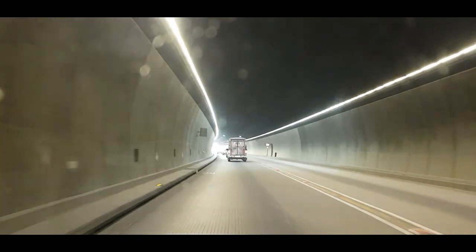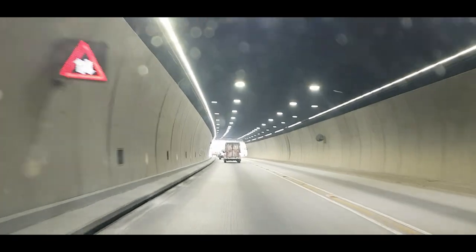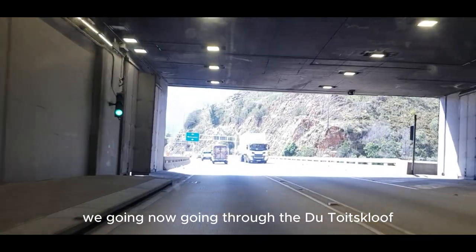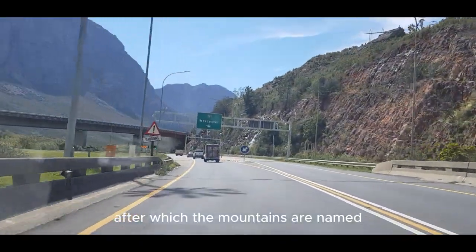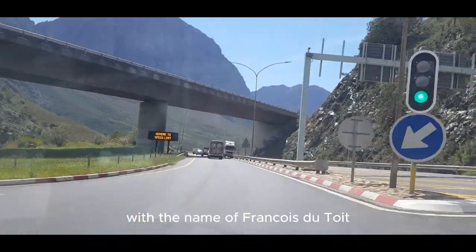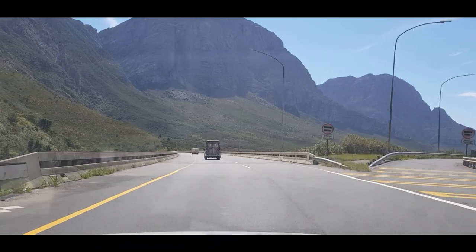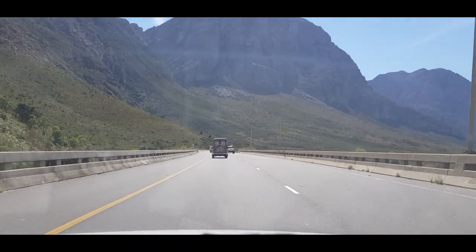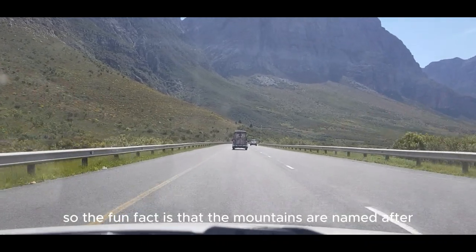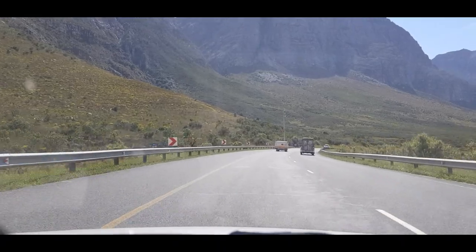At the end of the tunnel, and there we have it. We're now going through the Toitskloof, after which the mountains are named, and the Toitskloof is actually named after a French Huguenot with the name of François de Toit, who settled here in the 1700s. Fun fact is that the mountains are named after the kloof, or the valley, and not after the person. The valley is named after the person.